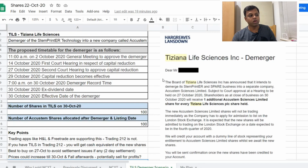But if you're holding your Tiziana Life Sciences shares in a trading app like HL or Freetrade, they support most of the market, and they have already confirmed that they are going to give you the free shares whenever the demerger happens. If you hold the share currently, you would have got a notification. HL sent an email, Freetrade sent an in-app notification saying that they're going to support it. But if you're holding it in Trading 212, they posted a community update saying that they are not able to support the demerger. So they will give you cash equivalent instead of the new share. So be aware of it wherever you're holding it, if you're in the UK and if you hold the TILS shares.